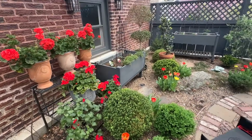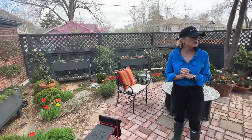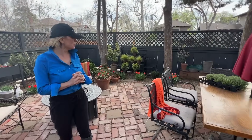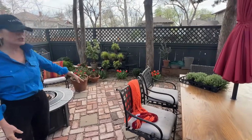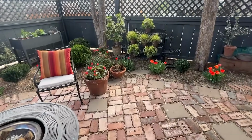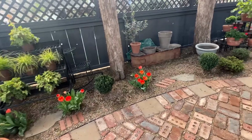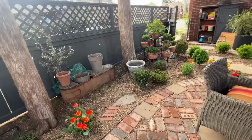I may be a day away from getting this staged, the rest with what I need to do. I'll probably finish that up tomorrow when it's a little less windy. But the tulips look gorgeous, and I'm thinking maybe next year I need to double them because they are just so beautiful. And I might even want to put some in my planting boxes.